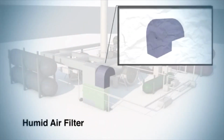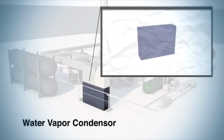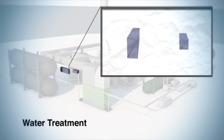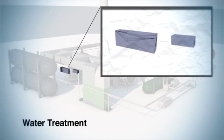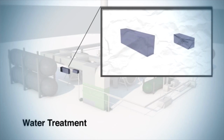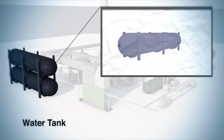This function filters out airborne particulates as part of the treatment process. The water vapor condenser condenses the water vapor into liquid water by reducing the temperature of the air below dew point. The water treatment modules ensure that any airborne bacteria or organisms are killed, creating potable water. After being treated, the now potable water is temporarily stored in these tanks.